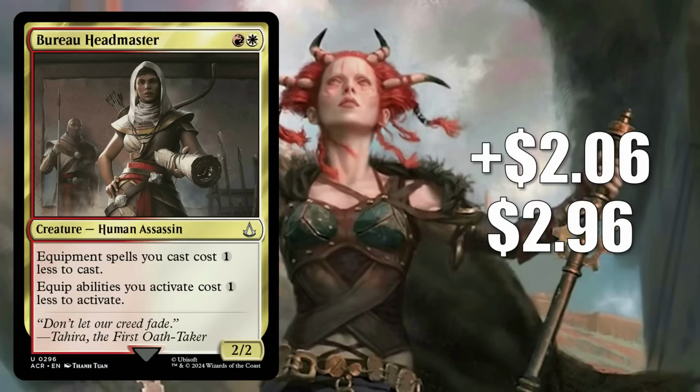Number 6, Bureau Headmaster, up $2.06 to $2.96. That's a 229% increase. This is from the Assassin's Creed Starter Kit, although there were 3 copies of it included in that product. The card has been seeing a little Commander play. Many times it's in Mabel Heir to Cragflame builds, for example, but Bureau Headmaster is now spiking for similar reasons as the previous card.